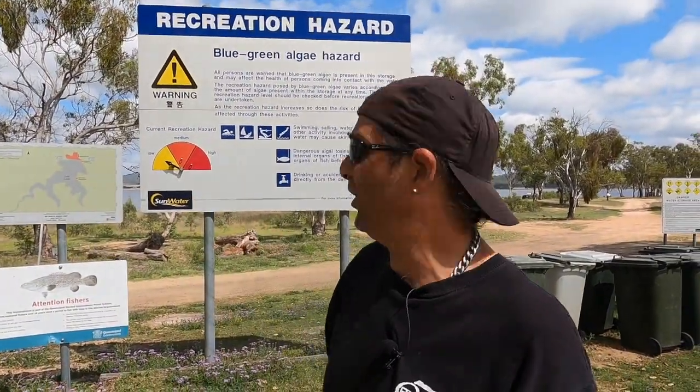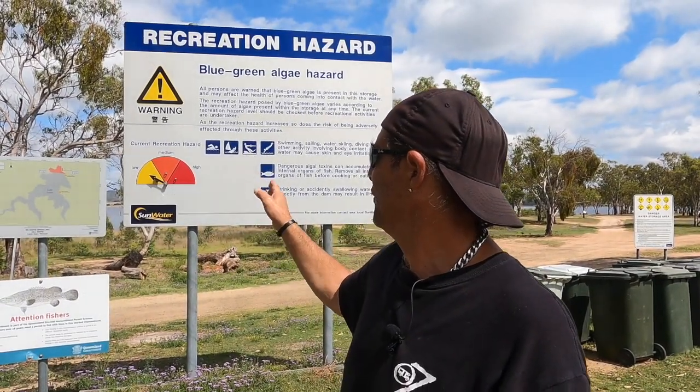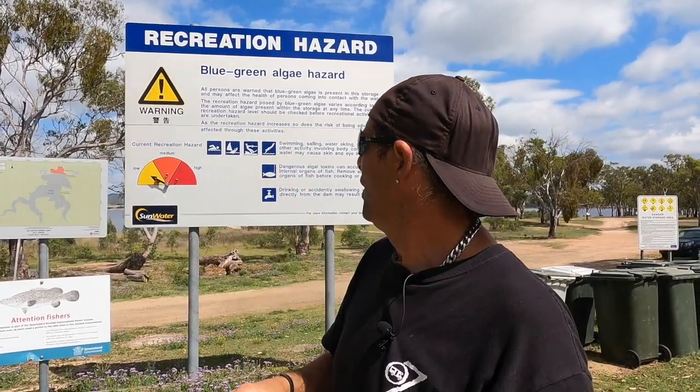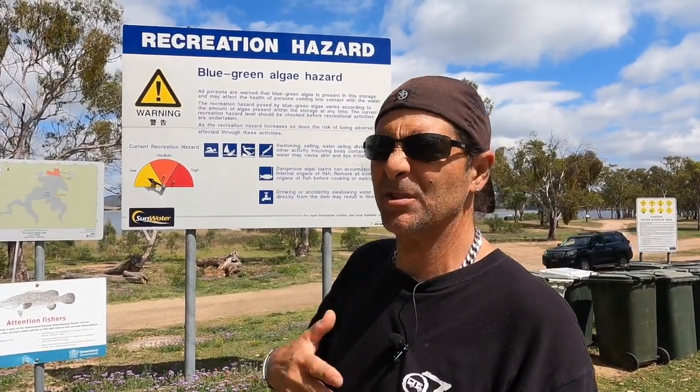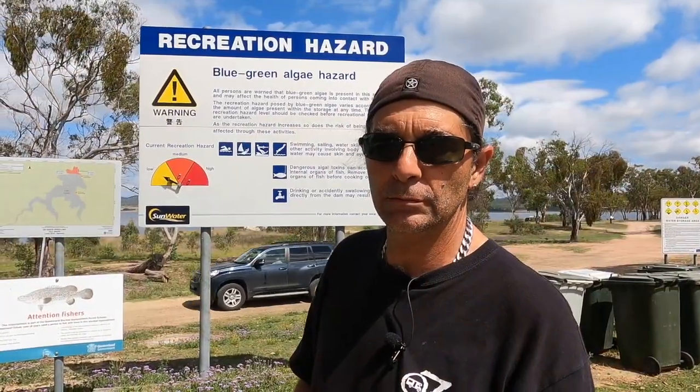Right, here's a bit of a heads up. It's like a fire warning sign, but it's for blue-green algae. It's low at the moment, and they've got a sign that can change to say it's bad for your health. You don't want to swim where there's blue-green algae because it's not very good. It's not good at all.